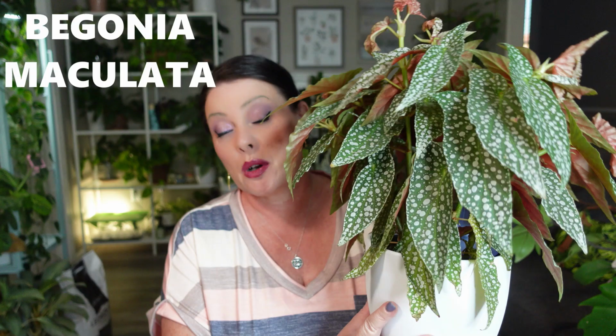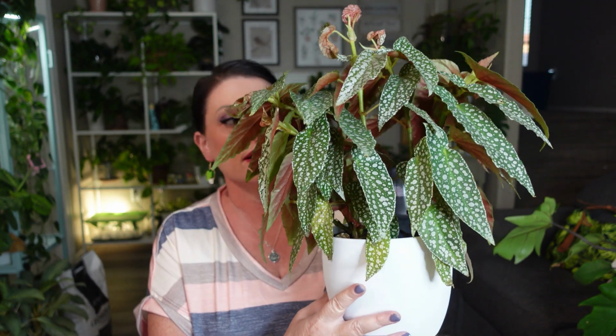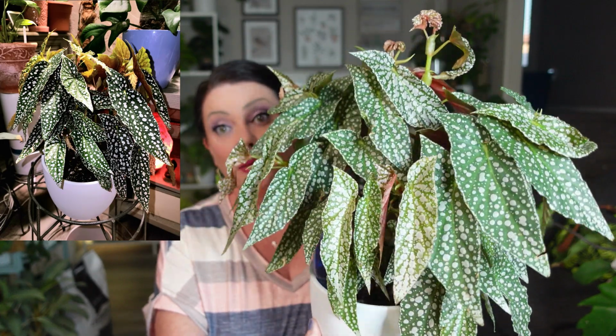The next plant on my top 5 houseplants of October is this Begonia. And this Begonia I did pick up at Lowe's, and I think I showed you guys this plant, but I got it in August, and I just thought it was a really beautiful plant. It has grown so much for me, and I'm just really proud of myself for keeping this plant alive. Begonias are not the easiest plants, in my opinion, to keep alive. So after 1 month of having this plant and it did not die, I was so excited, and it's grown a lot. I'm really happy with the growth of this plant.